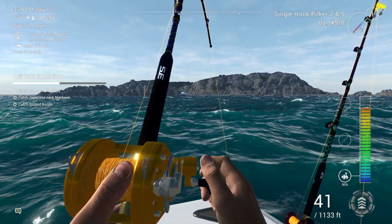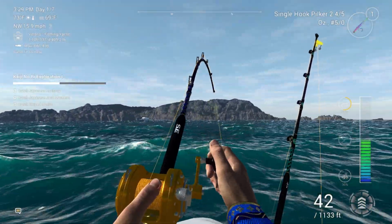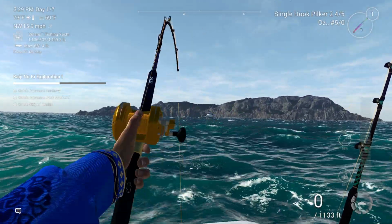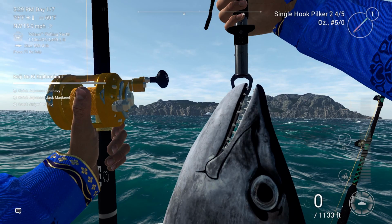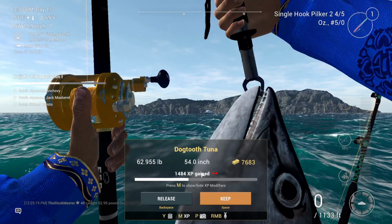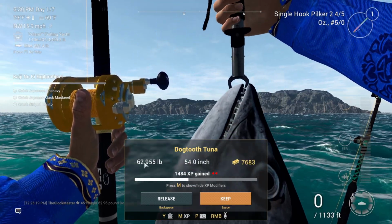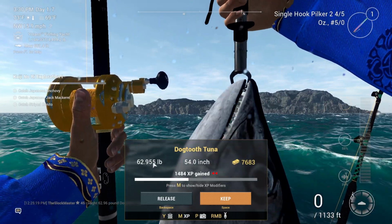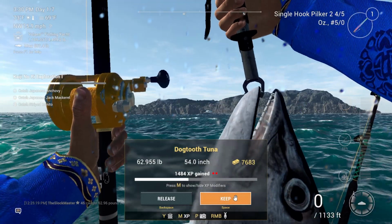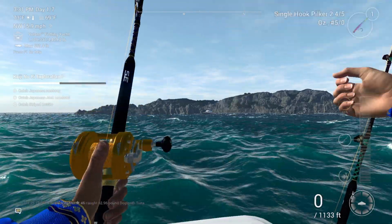Real close to the boat. I was like 20 meters away from the boat. He hit that. I'll take any fish. Is that a dogtooth tuna? Nice. So I don't know why it says I gained negative XP on that, but I did see the bar move up. I think it's because my rod and reel is such a heavy combo and I'm catching smaller fish, but regardless, I still got 7,600 for that. It says negative XP, but I did see it go up, so I'm not sure about that.